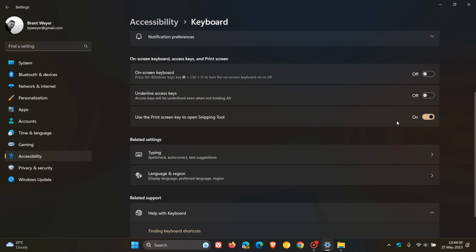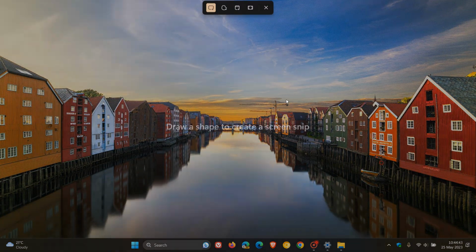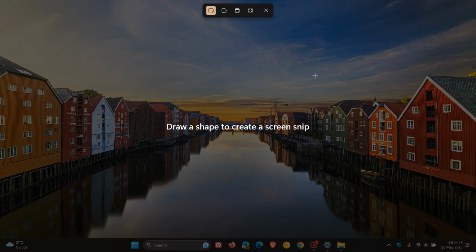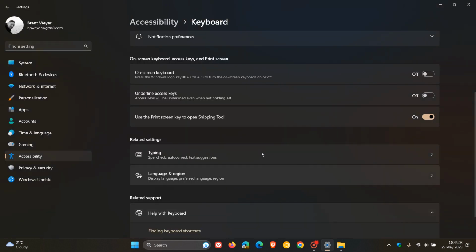So if you have this turned on, as I'm going to demonstrate, there we go. The snipping tool now is turned on, and this feature obviously has caused a lot of debate and controversy. There are a lot of users who prefer the old method, where it would just take a screenshot, but nonetheless, that is how it is now. And Microsoft does say, though, that if you have previously changed this setting, Windows will preserve your preference. So use the print screen key to open snipping tool, now available after this update.